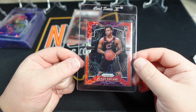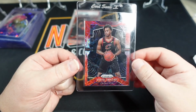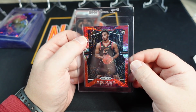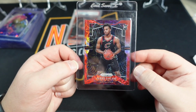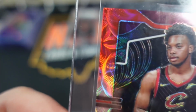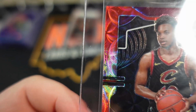So this is actually going off to PSA. I think it looks pretty clean. So this will be coming to a PSA submission video soon. There is a little issue on the edge that I'm slightly concerned about, so I think it might get a 9, but we'll see. It's very, very faint. I didn't even see it. It's really hard to see. I don't even remember where it is.